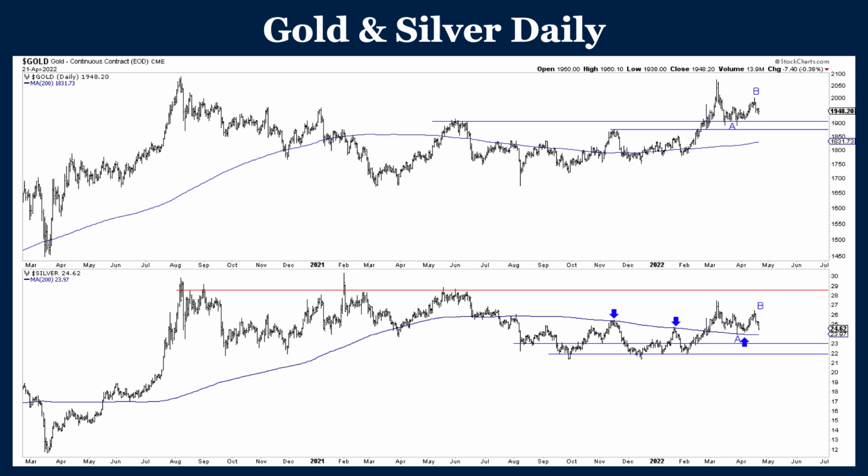I think the 68% retracement, if we're looking at those lows around the beginning of 2022, there's kind of a triple bottom there, up to the recent high, a 68% retracement, I believe, is just above 23. It might be 23.20, 23.30, something like that. So that's an area to focus on. And also, I think 1880 for gold. I think that is the 62% retracement of that big $300 move.